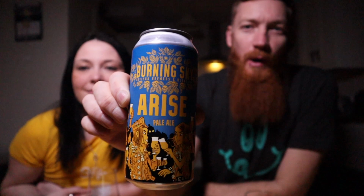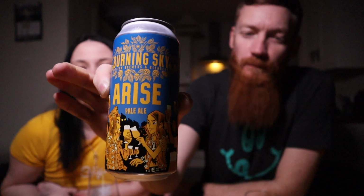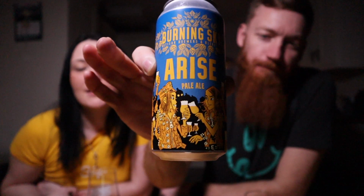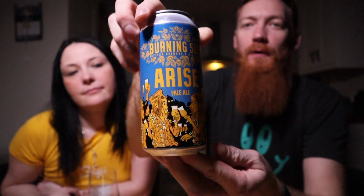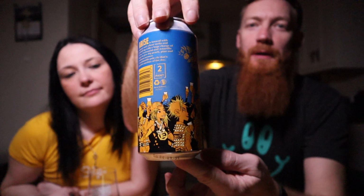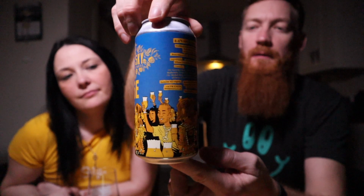Okay, there we go. It's Burning Sky's Arise. It's their pale ale, which is 4.4%. Nice 440ml can. It's really nice graphics on there. The pump clip's very similar, which is, you know what, a lot of people enjoying a decent beer. Crack it open.